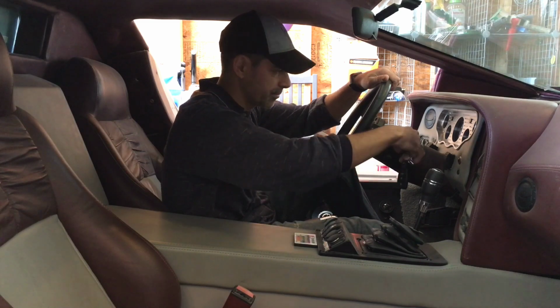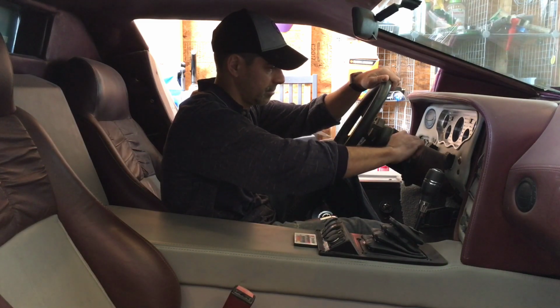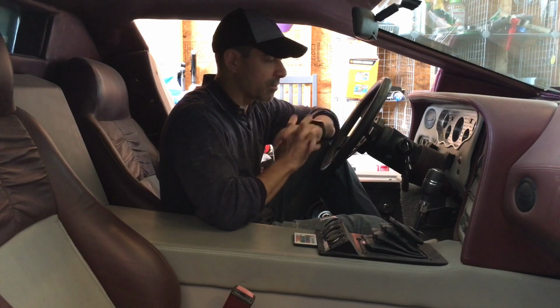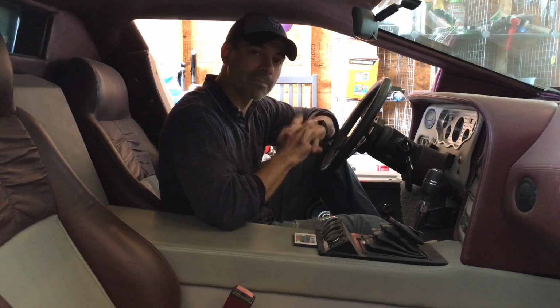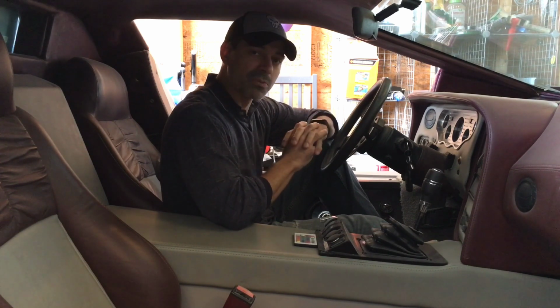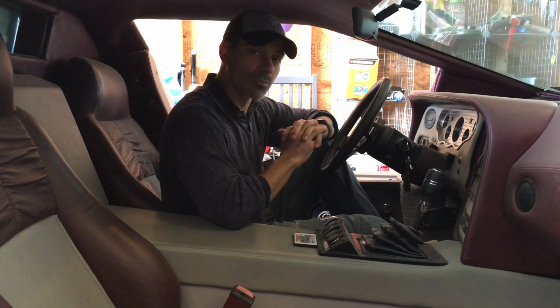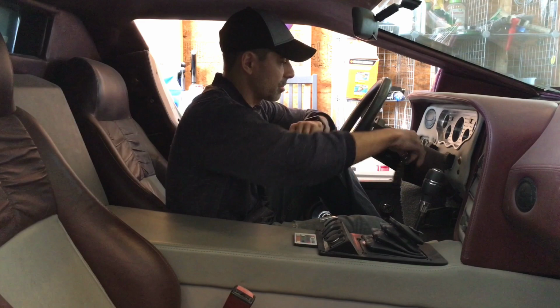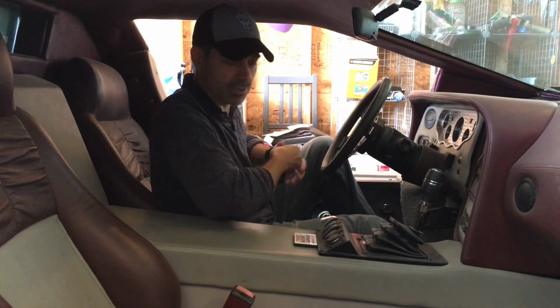Running good. Had a little bit of a hard time starting it there, but I think some of that was also due to the fact that we do have a little vacuum leak that needs to be fixed. But once we got it started, it was running good, idling great. Actually, I was expecting it to have a little more of a problem starting, so happy about that. So that's good. So let's go ahead now and go around the body and see what's left.